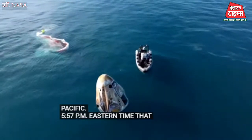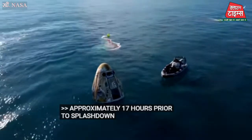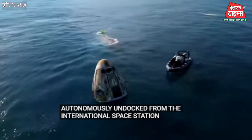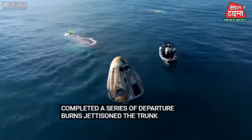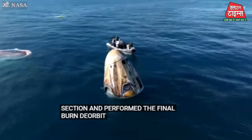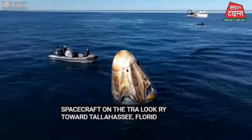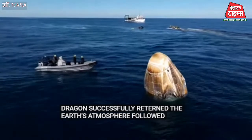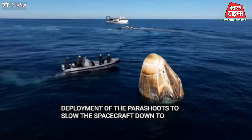Approximately 17 hours prior to splashdown, Dragon autonomously undocked from the International Space Station, completed a series of departure burns, jettisoned its trunk section, and performed its final burn, the deorbit burn. This placed the Dragon spacecraft on a trajectory toward Tallahassee, Florida. Dragon successfully re-entered the Earth's atmosphere, followed by deployment of its parachutes to slow the spacecraft down to a gentle splashdown. We're now going to follow the Freedom.